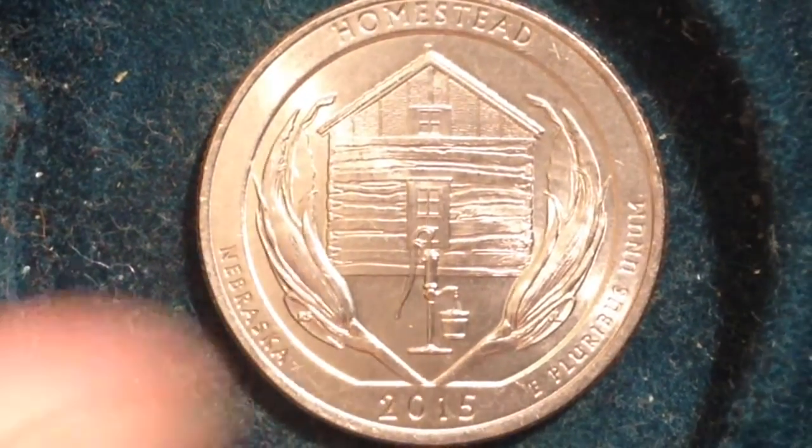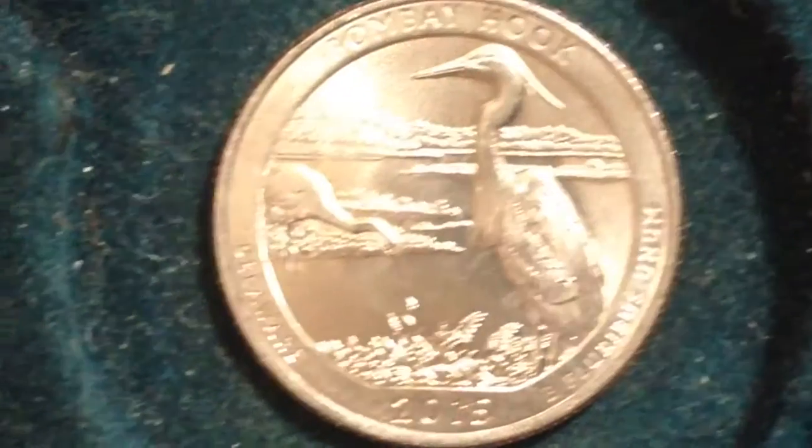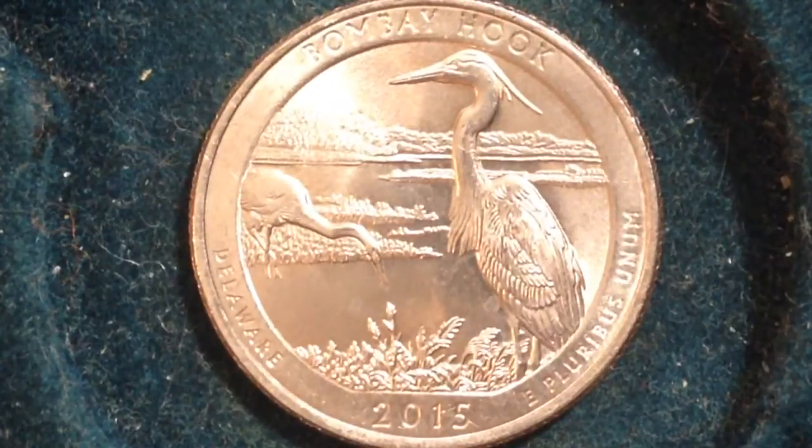All right, and on to the third coin that we're going to look at, also made in 2015, Bombay Hook, representing Delaware. So the design on the reverse features the great blue heron in the foreground and a great egret in the background. Ooh, two great birds here.